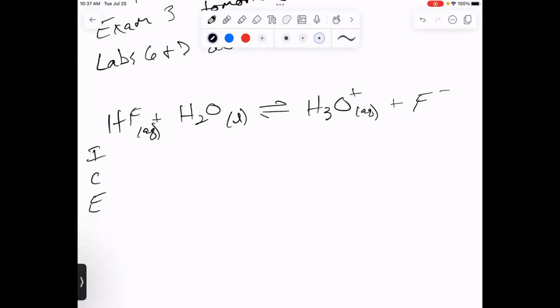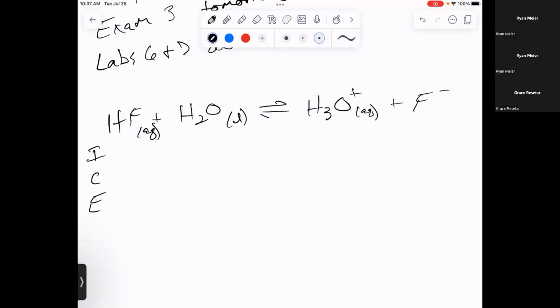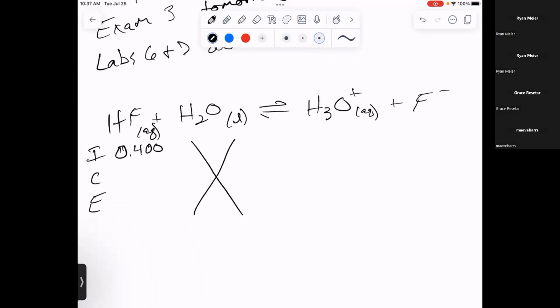So if I go to put things in here for our ice table, we have an initial concentration of 0.400 molar for the HF. For our water, and this is why sometimes you'll actually even just say like HF going to H plus plus F minus for a lot of references, they'll just leave the water out entirely because it does get canceled out even if we show it this way. And we don't have any of our products to start out with.